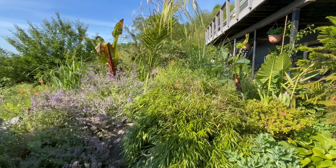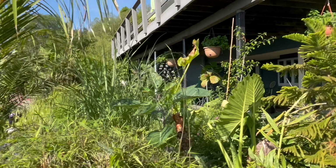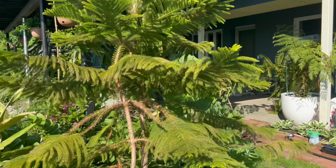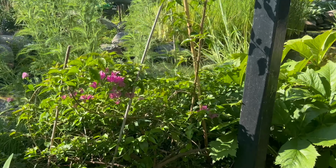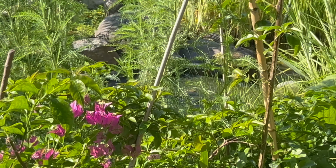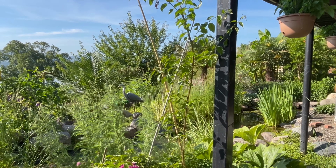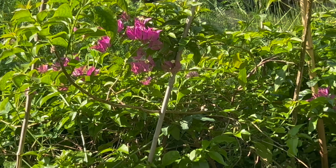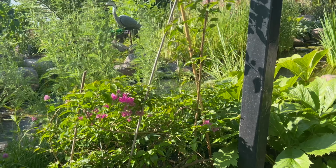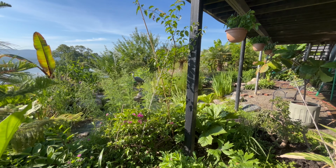I'll show you the Cuban royal right there. And then back over here, I overwintered it for the first time, the bougainvillea. So 2 made it, 1 did not make it. I don't know why the 1 did not make it, but hopefully it will continue to grow this summer. But it was fairly easy to overwinter. I did it much like the palms, and it did really well.